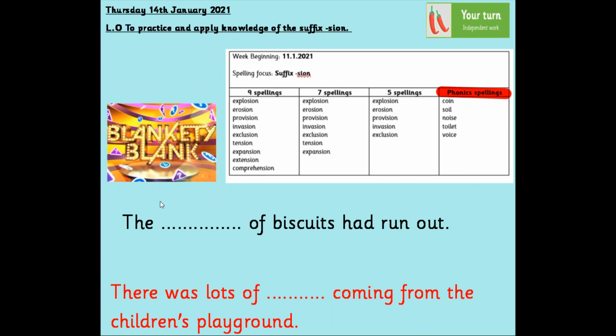Okay, so in this sentence here, it is the provision of biscuits had run out. Oh, I'd be very sad if the biscuit provision ran out. And for our phonics sentence, there was lots of noise coming from the children's playground. Good job, 5 spellers and phonics spellers. If you're a 7 speller and a 9 speller, we've got 4 more to go. Are you ready for the next question?